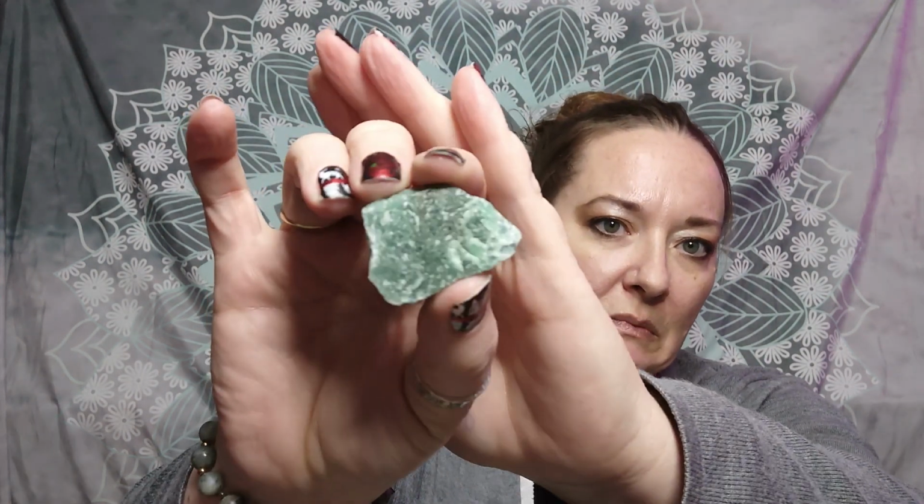Let me have you. Maybe not. There's not a whole lot of the little reflecty bits that there is usually in an aventurine. Usually they've got a little bit more silver sparkle, but I just smelled the rock. The things you do when you're hungry. I just smelled the rock.